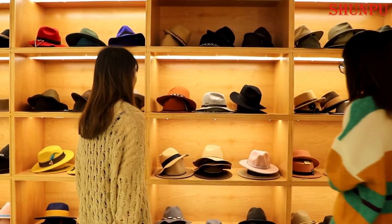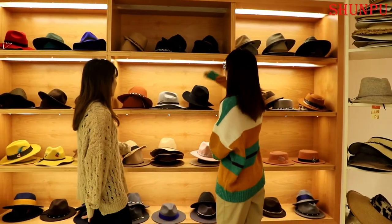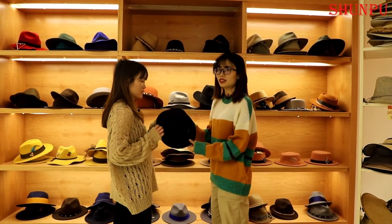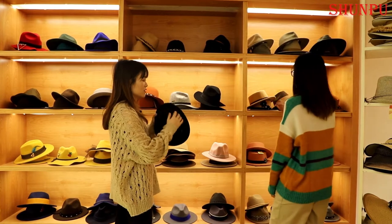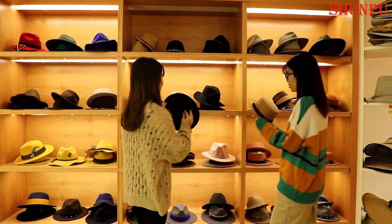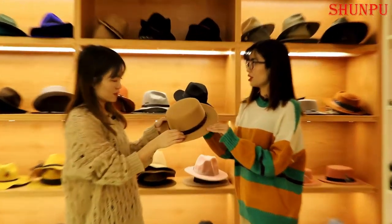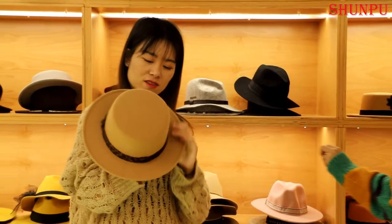Yeah. All the colors are very classic. Yes. The camel, the green, the black. For the black, it's the chibi style. And it's very soft, this one. Oh, for this border, the leopard. Yeah, leopard decoration. No, it's very popular. Yes.